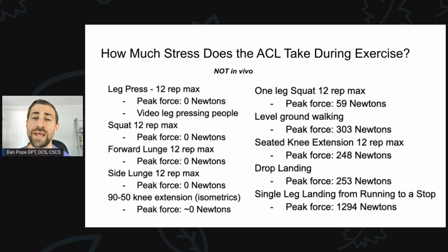Okay. So a leg press with a 12 rep max was 0 newtons of peak force through the ACL. This could be a little bit confusing because the leg press is actually an open chain exercise. The torso is fixed while the legs move. But the thing about a leg press is that it looks very similar to a squat. And when you're doing a leg press, you have a co-contraction of the quads and hamstrings. So there's a net 0 amount of force through the ACL.